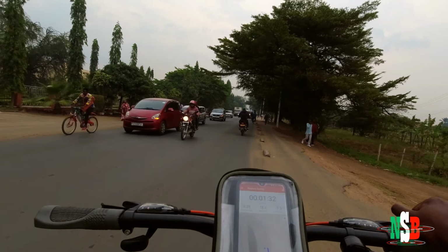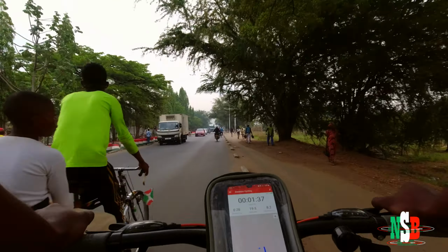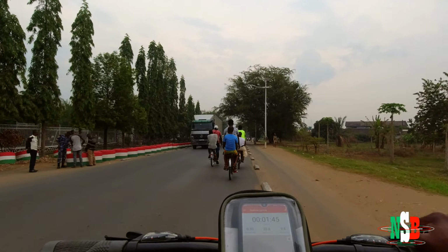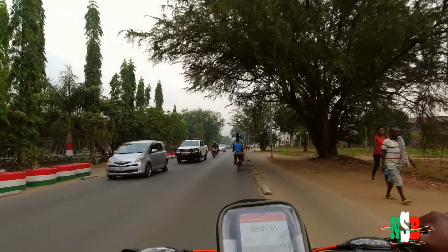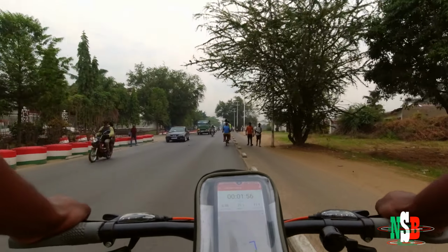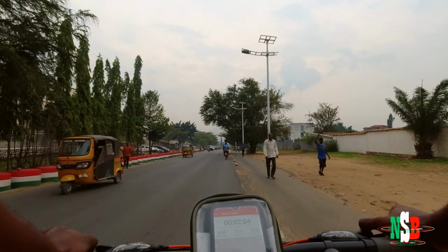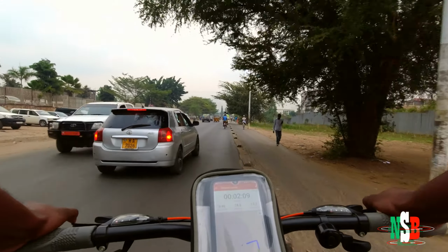Okay, so this is basically close to my neighborhood. I live around this area. Right by the Parliament building, which is over to the left. It's an easy free fall.